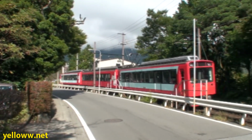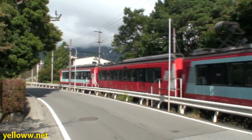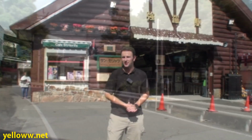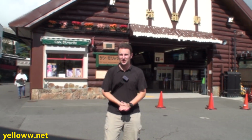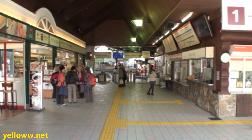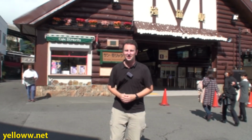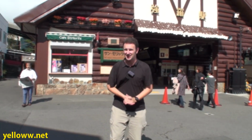The train tracks are so steep that the train actually has to stop and switch directions 3 times at switchbacks on the way up. So after 53 minutes on the slowest train in the world, you'll arrive here at Goro Station, which is the transfer point to the cable car up the hill. So let's go onto the cable car.